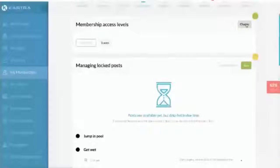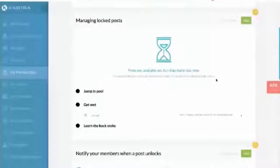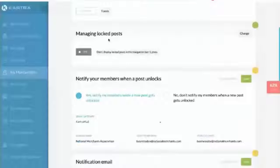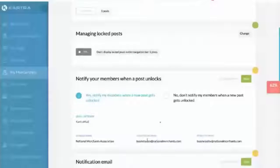Okay. All right. So these are going to be drip fed, like what I just said. And I'm going to go ahead and save this part. Now, this is managing the posts. Down here, yes, notify my members when a new post gets unlocked, or no, don't notify members when a new post gets unlocked. I do want to notify them. So you want to put your sender name and email and all that stuff in here.